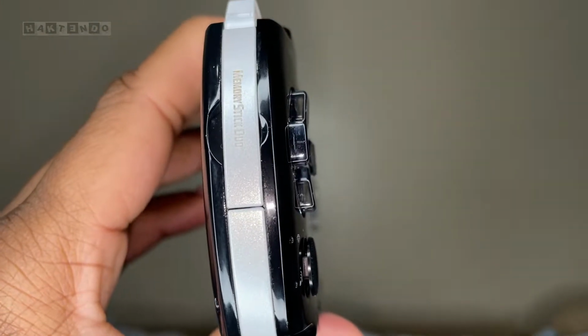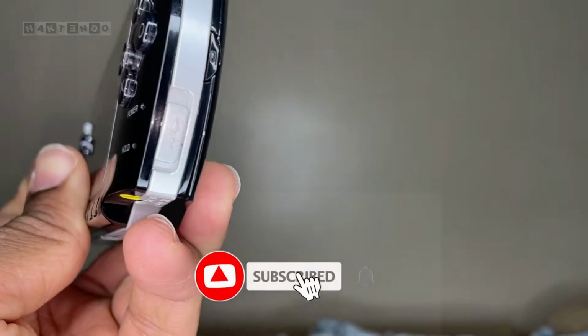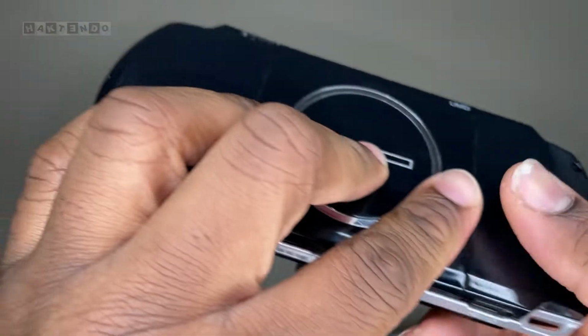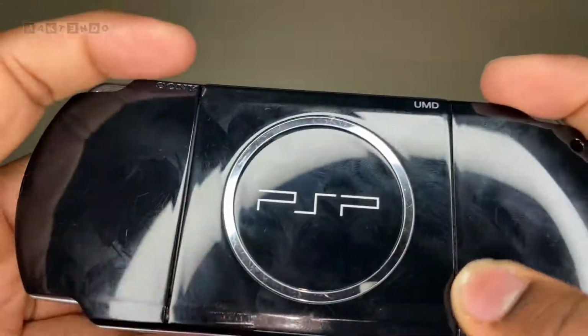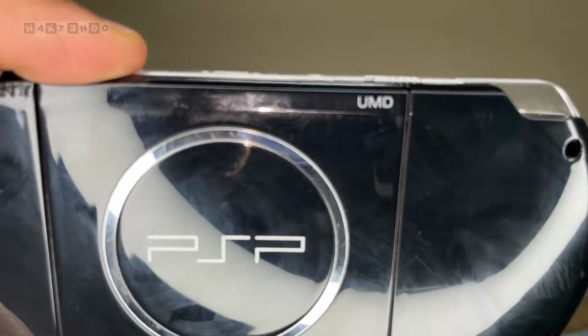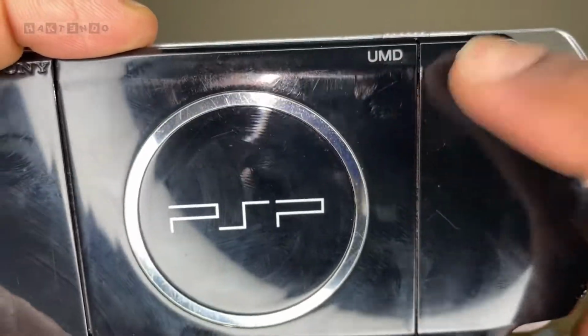Dual. It's a little dirty. Over here, power button, well, power switch. There's the battery compartment door button. Coming from the back, we got again Sony branding here, and we got the PSP, and we have UMD in the corner here. Now, UMD stands for Universal Media Disc.